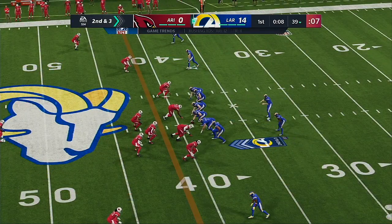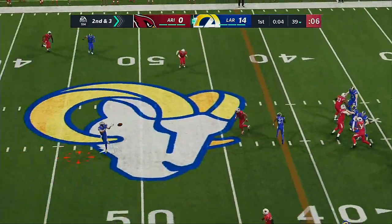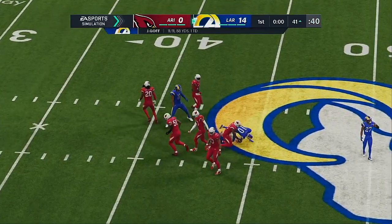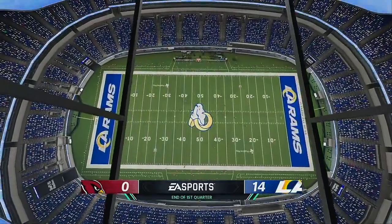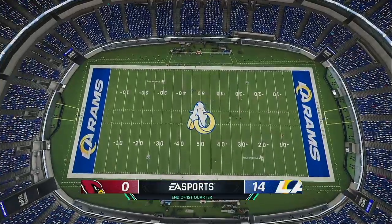A good run, got 7 on first. Here's second and 3. Out of the gun. Gone. That'll be caught by Cup. And he'll have it past midfield, almost to the 40 before being taken down. A gain there of 21 yards. 14-0 the score. This is the NFL on EA Sports.